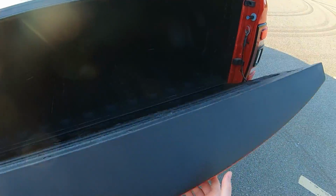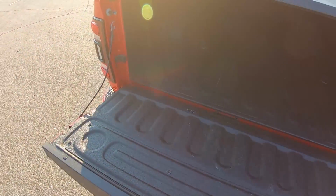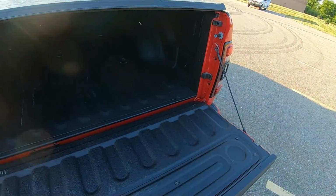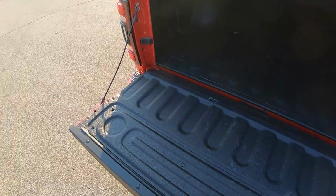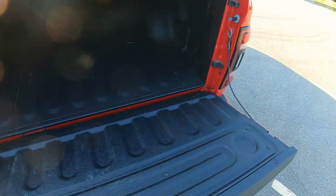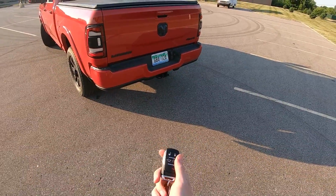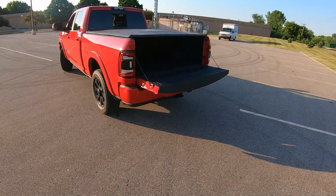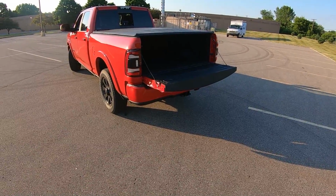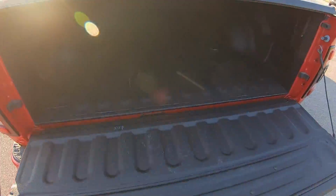Now this is not automatic. Some of you who saw my 3500 HD Silverado review see it's got an automatic liftgate. This will automatically release, but it doesn't have to pull back up, which is nice. So this tailgate, you can come back here with the key and go, tailgate comes down. That is awesome for when either you or oftentimes somebody else needs to throw something in the back. You can just pop that button and down it goes.